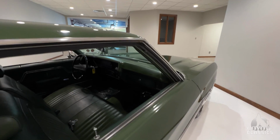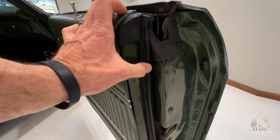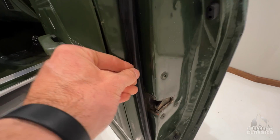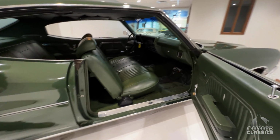That's what I like about these low mileage cars. Even the rubbers are still pliable. Look at that. Really neat.